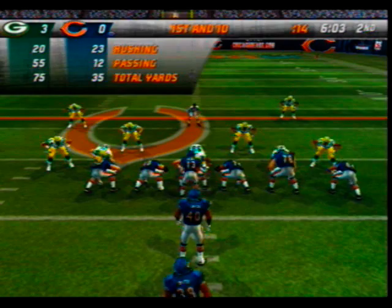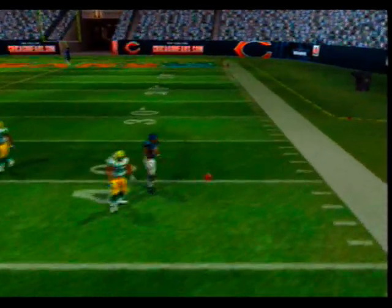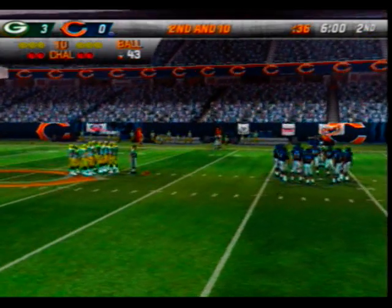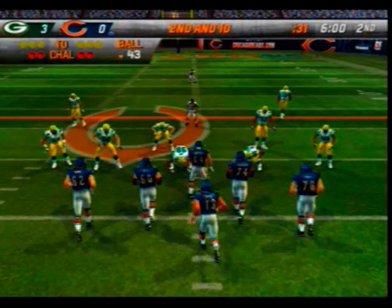First and 10. Out of the I formation. On the call, they'll go with a play fake. Rowan, he was tipped. He has to do a better job of looking off the coverage before he makes a throw like that. Atkins was the one they were trying to get the ball to. Second and 10. Ball on the 43-yard line.